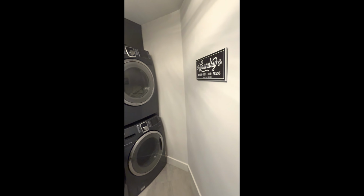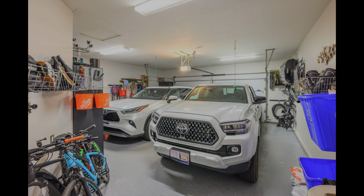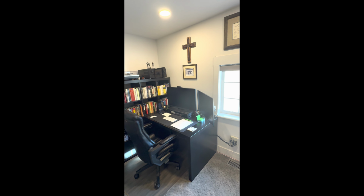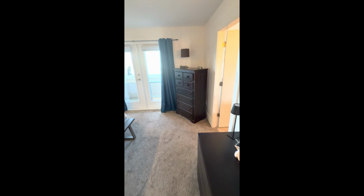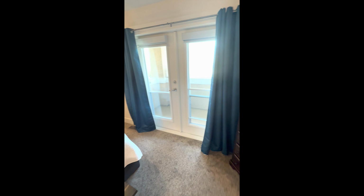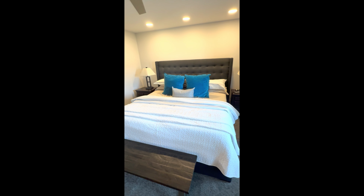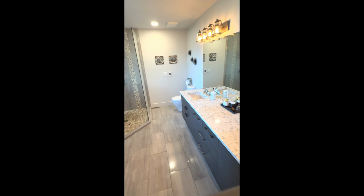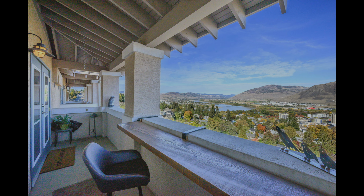Up a set of 8 stairs from the main floor is the laundry room mudroom, which leads to the large 2-car garage. Up another set of 8 stairs and you find yourself on the master suite level. Here you'll find a den, large master bedroom with 2 walk-in closets, and a large, beautiful ensuite. There's also a covered deck, perfect for an evening glass of wine.